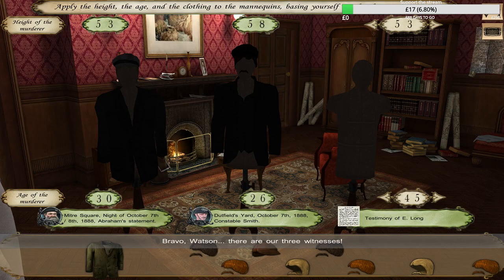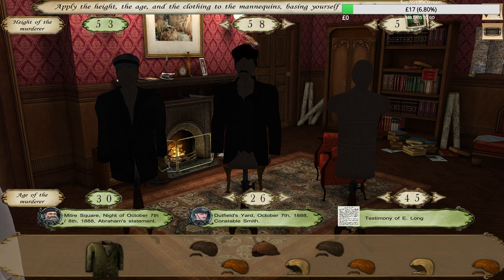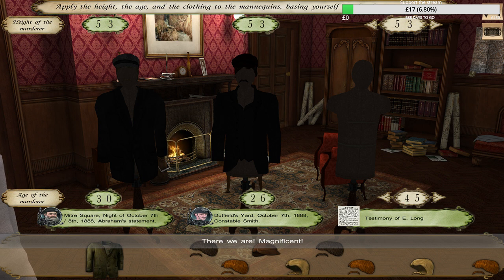Bravo, Watson. There are our 3 witnesses. As for young P.C. Smith's account, he must have been mistaken about this person's real height. It is only an inch or 2 after all, and we can attribute the same height as the other 2. So it's actually the same. So he's going to show. There we are. Magnificent. Magnificent. Elementary, Holmes.